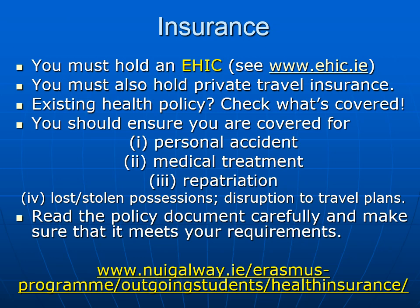If you or your parents have an existing health insurance policy, you may be wondering if it might meet the requirements, so check what it covers. When going on Erasmus, students must ensure that they are covered for personal accident, medical treatment, repatriation, lost or stolen possessions, and disruption to travel plans, what's known in insurance terms as cancellation or curtailment of travel. We cannot choose a policy for you, nor can we advise on the suitability of specific policies. We can give you the names of some insurance providers, but you must make the decision on purchasing a policy that meets your needs. Pay attention to any exclusions or special conditions.